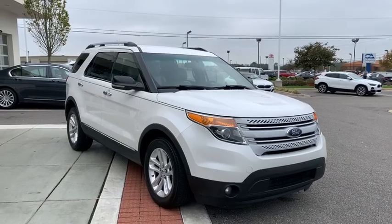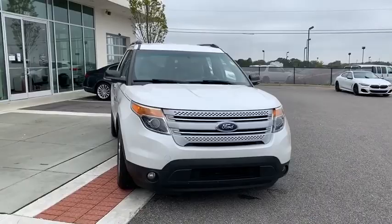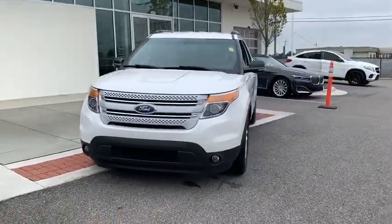Stop by and take a look at the 2011 Ford Explorer. You've got a lot of capabilities to call on in a Ford Explorer.